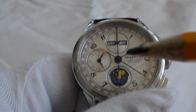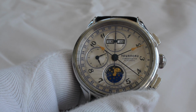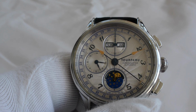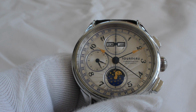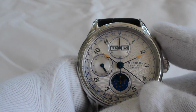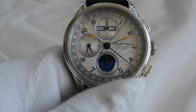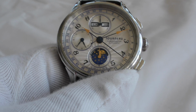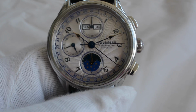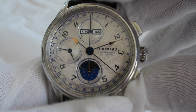So as we can see here, it's a day date. It says right now it's reading Sunday, January, and then this hand over here is the date, Sunday, January 11th. And right down there is the moon phase. And as I said, it's a chronograph, so it's a 7750 based. Press that to start it, and as you can see, the chronograph is running. And it's actually a pretty complicated movement. Longines use this a lot in their master collection. So that's a stop, and that's to reset.